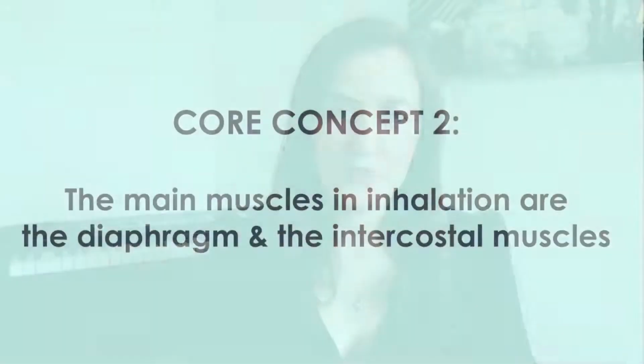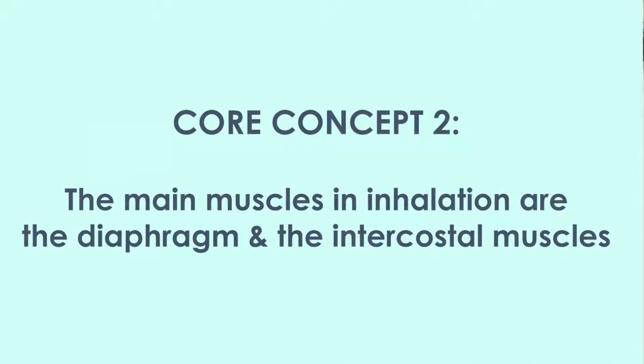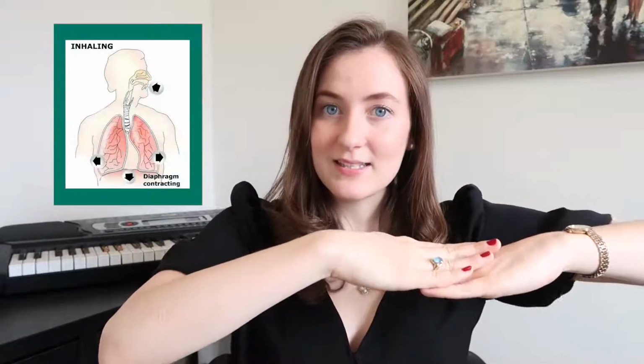The second core concept is that the main muscles used for inhalation, or breathing in, are your diaphragm and your intercostal muscles. So the diaphragm is a dome-shaped muscle. It kind of looks maybe like a parachute. And when you breathe in, the diaphragm flattens out from parachute to plate. And the reason why it does this is because it's getting out of the way, making more space for the lungs to fill with air. And when it flattens to plate, it's actually contracting.